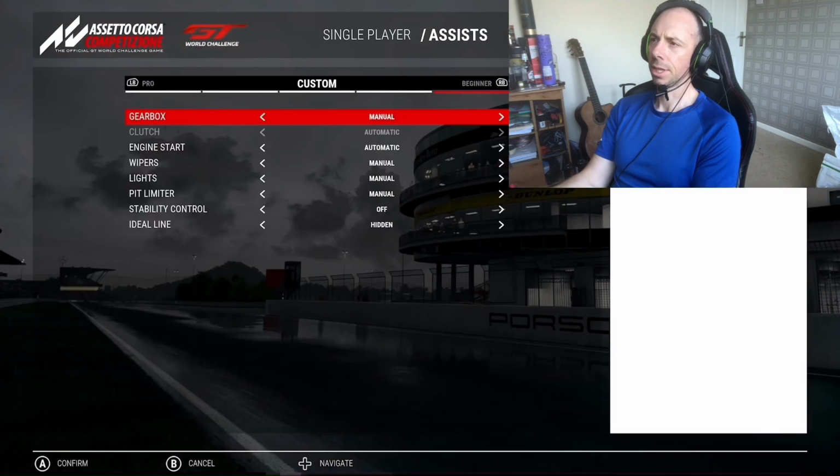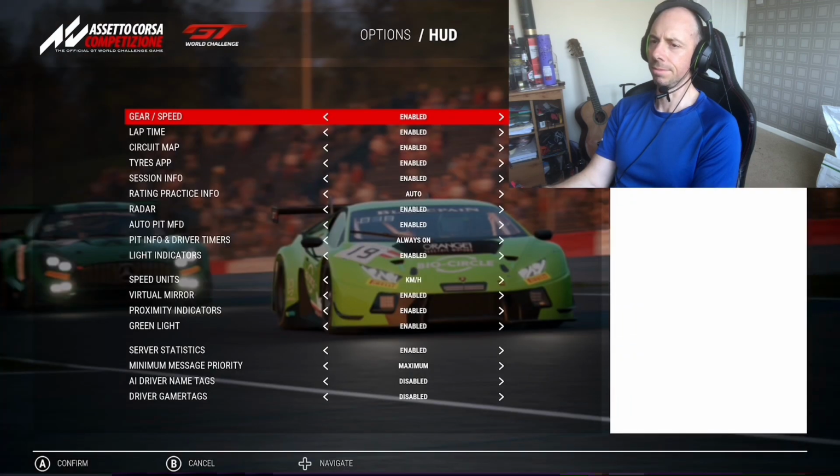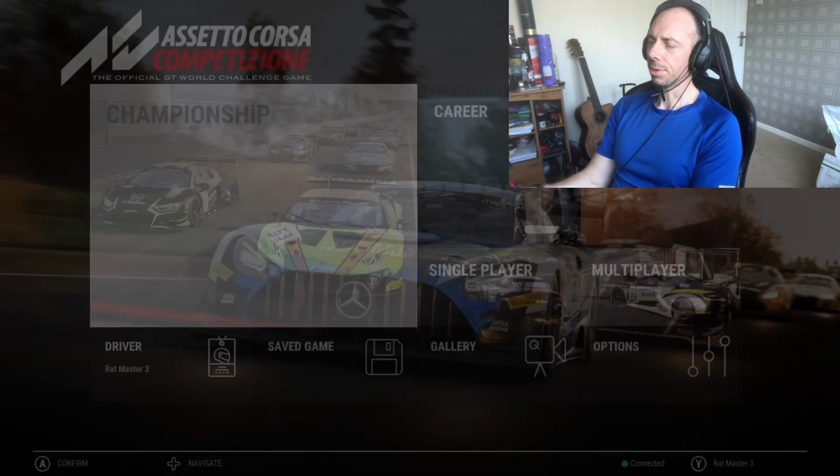All these other things are off, automatic start on the engine. I don't like seeing the line on the circuit either, and these are the other settings I've got in there. I don't like seeing the driver names above the cars. It just takes away that reality type feeling. Yes, so let's get into doing this setup.